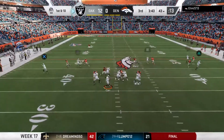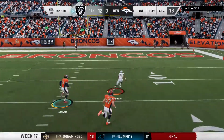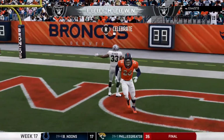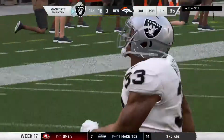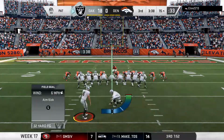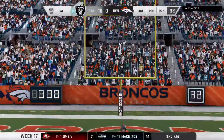On 1st and 10, here's Carr. He's going to float this over the middle, deep. He's got it at the 15, and all the way in. Touchdown, Oakland. DeAndre Washington with his 2nd touchdown of the game, number 8 on the season. And the Raiders able to extend that advantage.